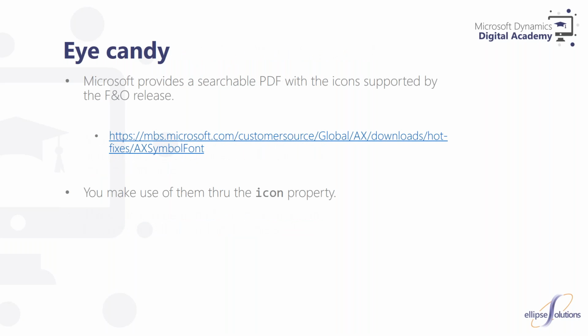If you remember the details page of the production order, you will remember that I was able to put some icons on it. So you might have wondered, where am I supposed to get those icons? Microsoft provides a searchable PDF that shows all the different icons that are supported by the platform. You only need to reference them by name, and the system will render them for you.